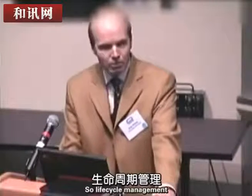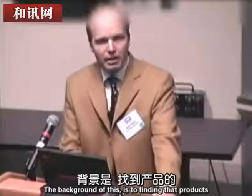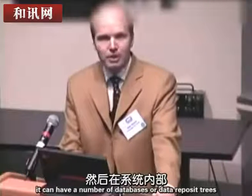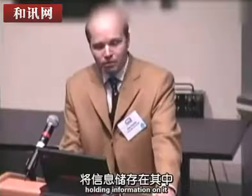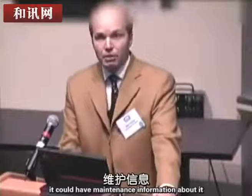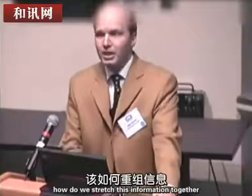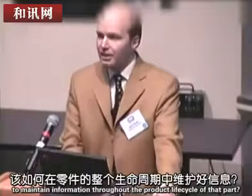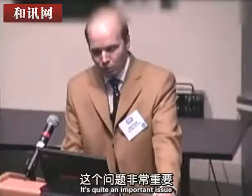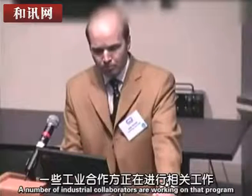So lifecycle ID management, the background of this is we're finding that a product can have a number of identities in it, and a number of databases or data repositories within a system holding information on it. For example, it can have production information, maintenance information, and usage information. As components of that product get changed, how do we thread together this information to maintain information throughout the product lifecycle of that part, which is quite an important issue. And we've got a number of industrial collaborators working on that program.